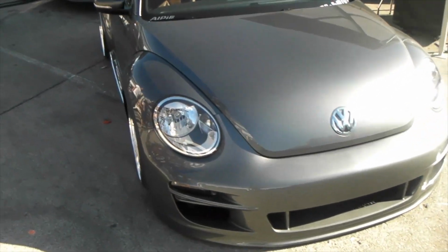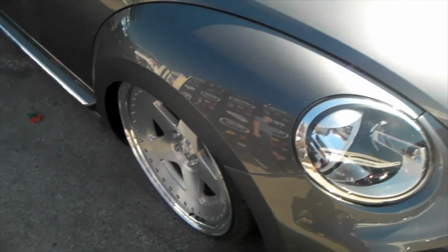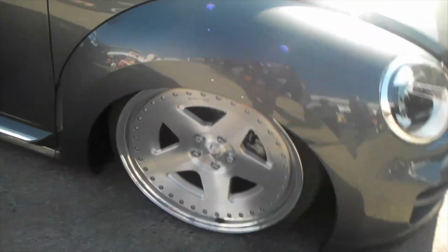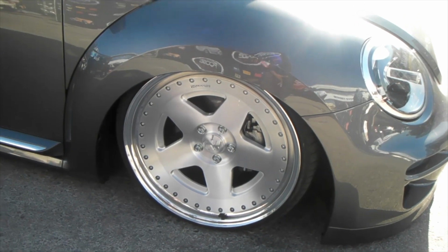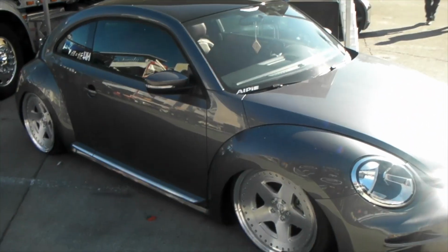Here's a nice Volkswagen Bug. It's dropped, slammed to the ground. Got some 15, 52 Ford, 20 inch wheels. Actually a really neat, awesome looking wheel. It's a company that I haven't heard of, to be honest with you. Give you a full look at the car.